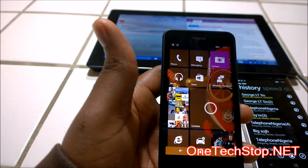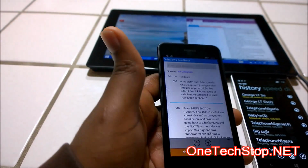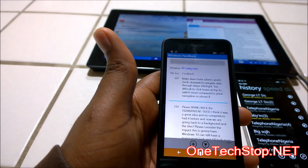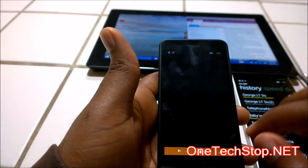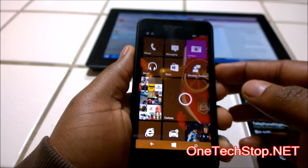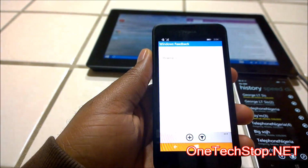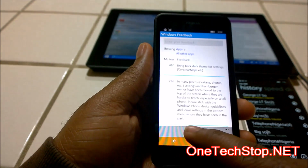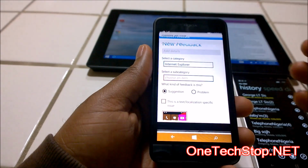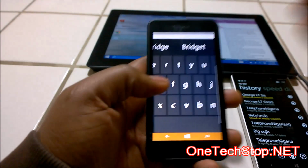Speaking of the Windows Feedback app, here it is. So my phone crashes a lot, it's really slow, or as you heard earlier in the video, I had a few suggestions. You can come into your Windows Feedback app here. The app is installed with Windows 10 Technical Preview. I just pinned it to my start screen. A quick way to access it would be to hold the power button and the down arrow, and that launches the feedback app right there. So you can use the plus sign there to give feedback. Choose what category, Internet Explorer, for instance.